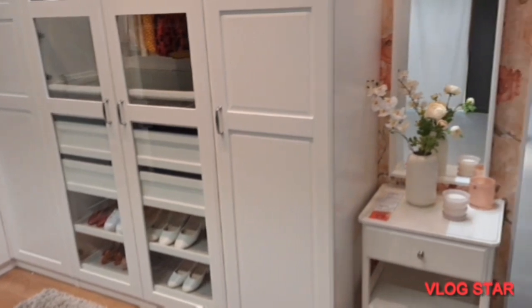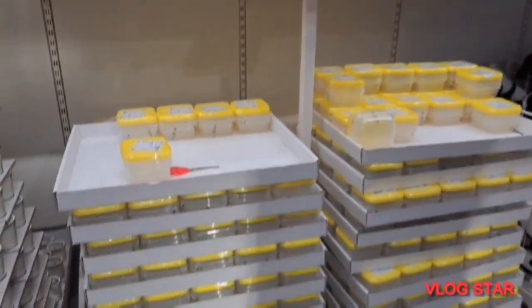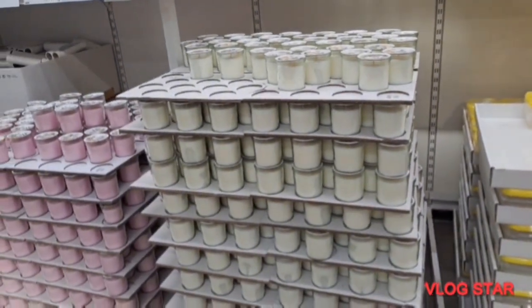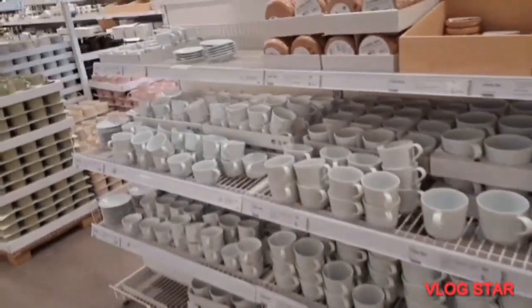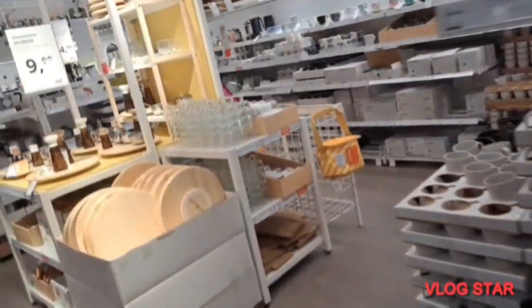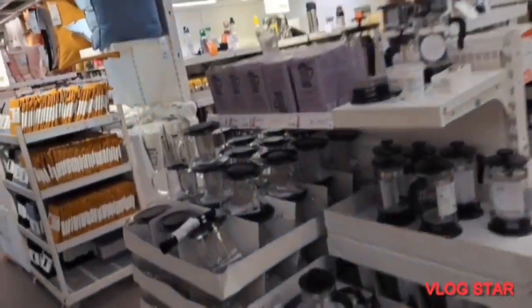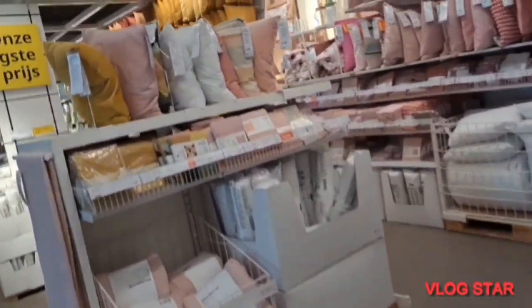So this is a beautiful wardrobe that I saw, thinking of buying it, but I'm going to come back later. Here I saw these boxes. They are storage boxes, 3 packs for €1.25. So I got some. This is the plate department. We just had to pass through this area so we could finally get to the area where we could actually find what we are looking for. So this is the bedsheet department.